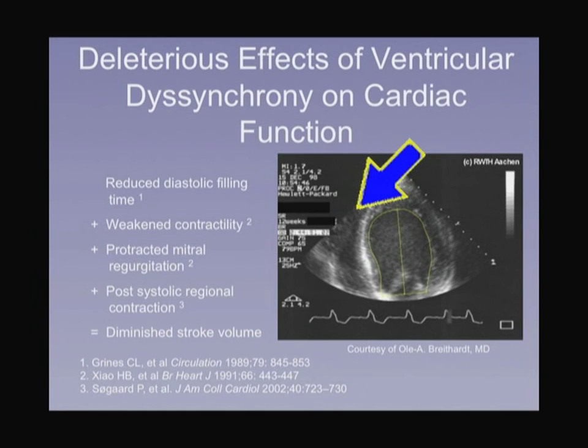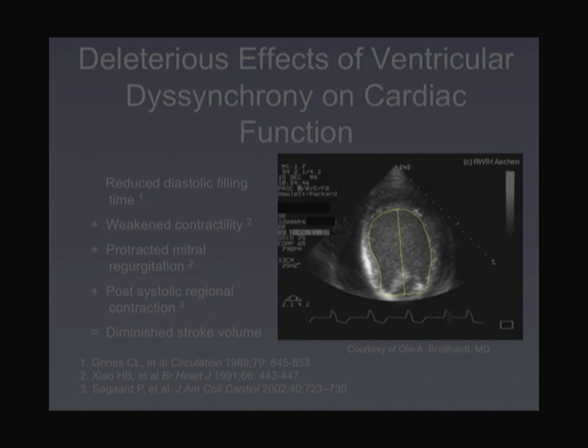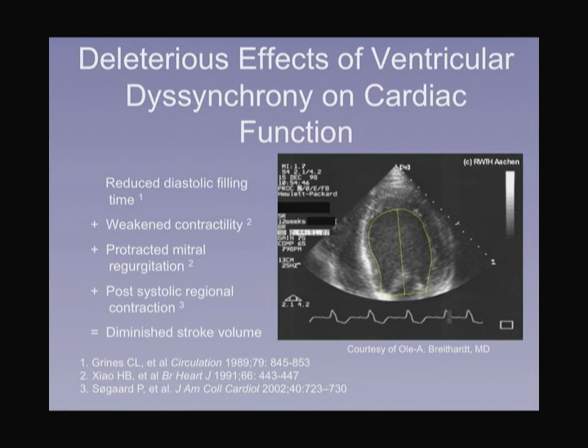This is the right ventricle here, triangular shaped, and it's outlined. I don't have any moving video on this, but in patients who have dyssynchrony like this patient does, and oftentimes those patients have a lot of conduction system disease, on the electrocardiogram, what we call the QRS complex is wide.